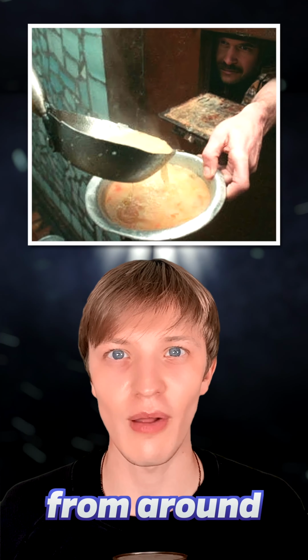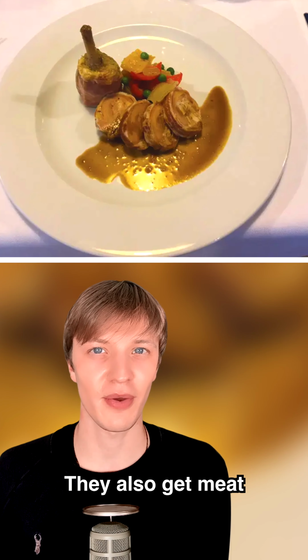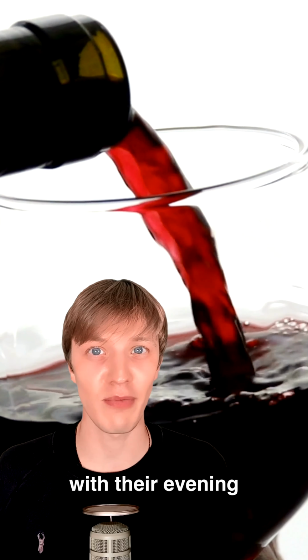Prison food from around the world. In Italy, prisoners get fresh fruit and vegetables to eat. They also get meat, olive oil, and juices. And they even get wine every day with their evening meal.